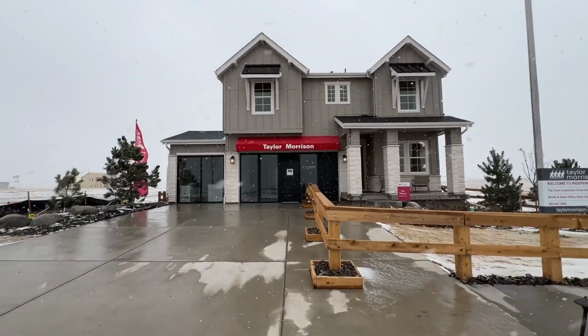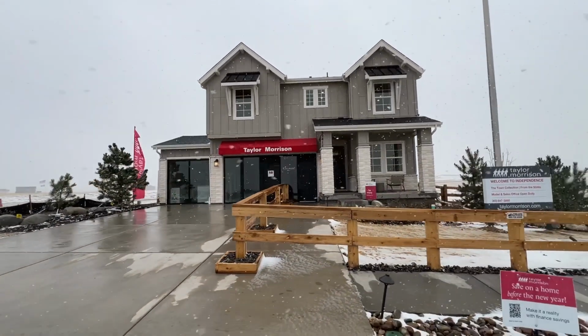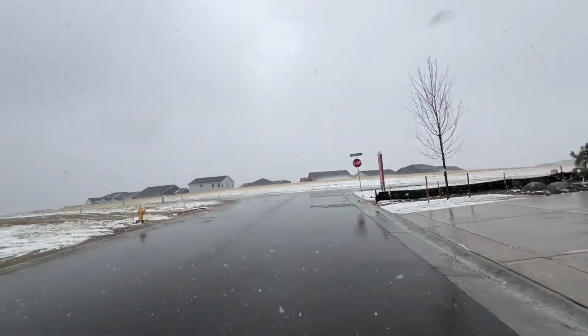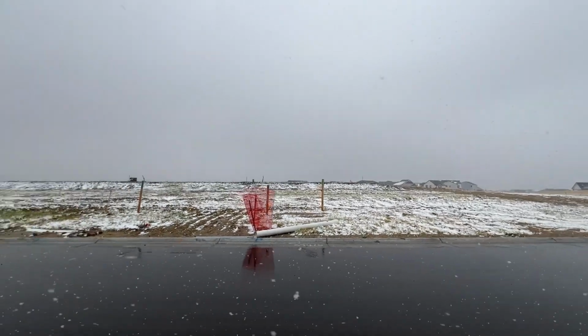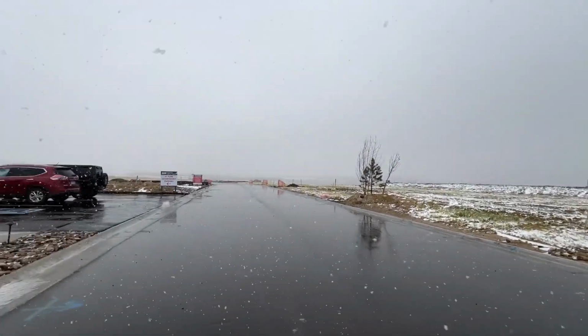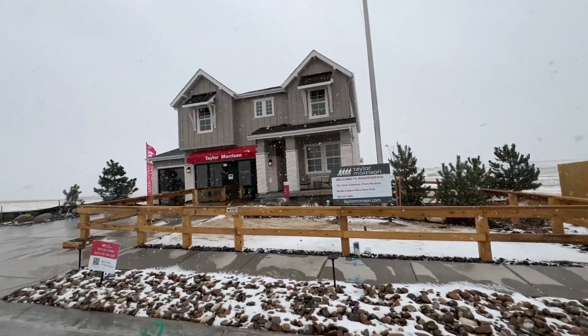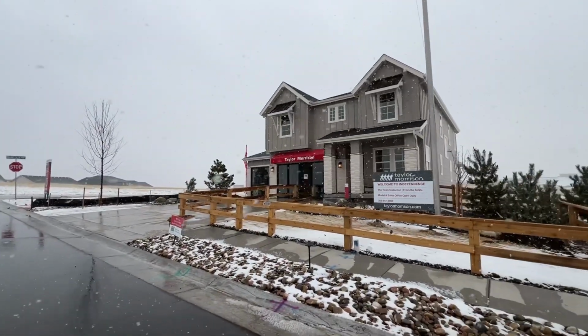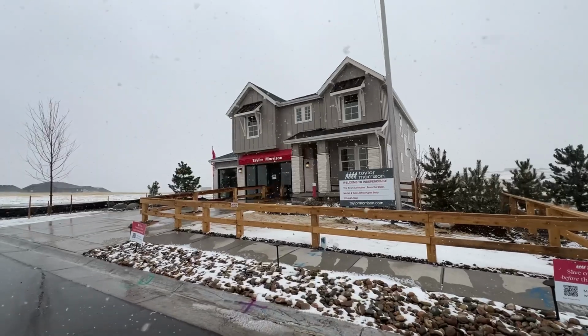All right, guys, this is the Ridgway, Taylor Morrison. It is windy, so forgive me if it's loud. We're gonna go inside in just a minute. As you can see, we have quite the snow day going on here. Give you an idea of what the community is looking like right now. Taylor Morrison is on the outskirts of the area. And we're gonna go ahead and jump into the tour.